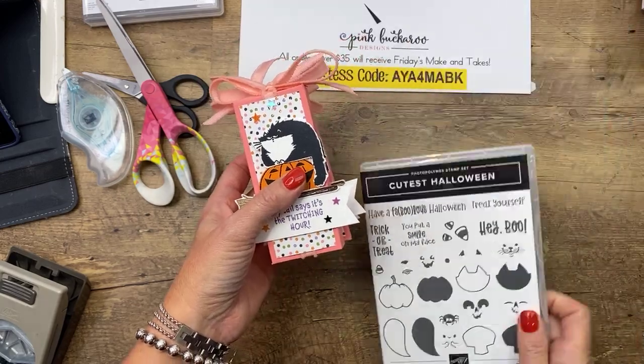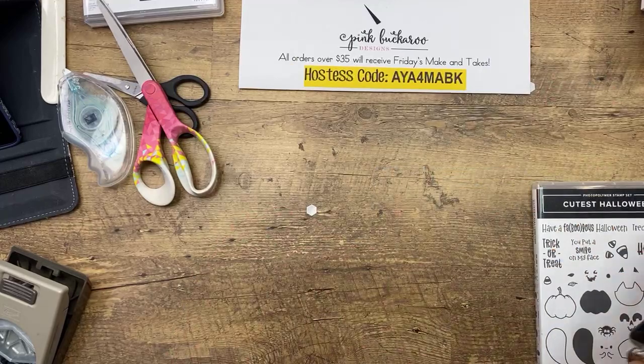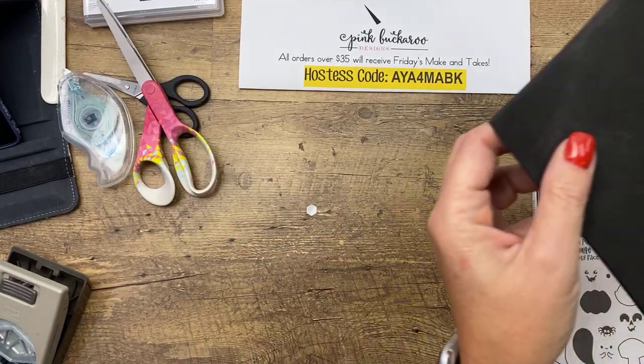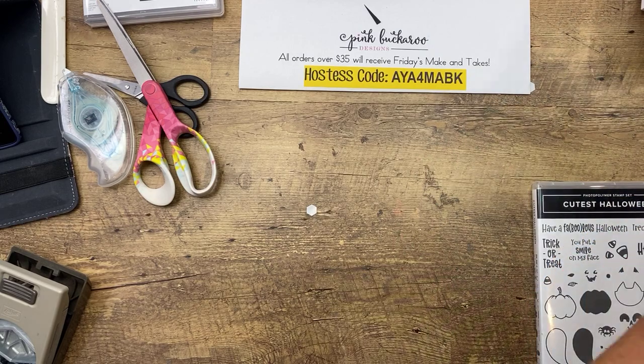You know what? Did I say I was using this? I'm using it on the next project. I don't know why it's on this tray. All right, we need this. Let's see, what else do I need? This one. Okay, let me move this out of the way. And we'll do this next one.